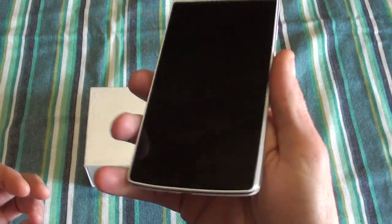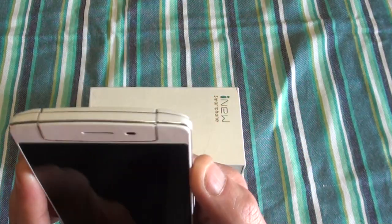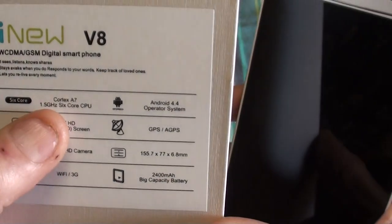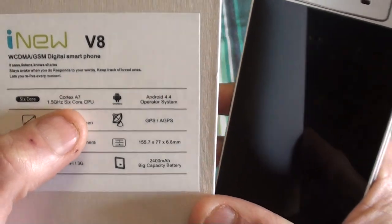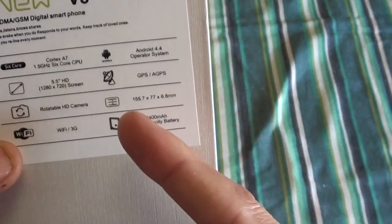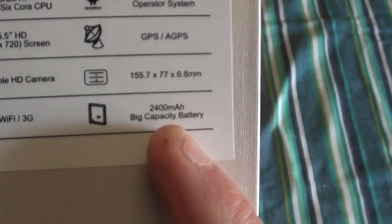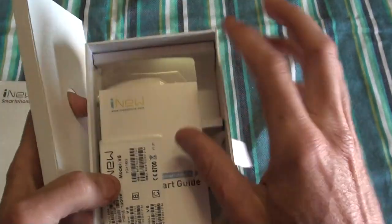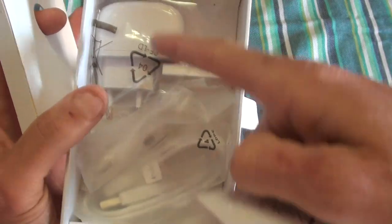Okay, and then like I said, it's very solidly built, very nice design, very nice 5.5-inch screen. So this one, if you can read this, it's a 1.5 gigahertz 6-core processor. It's the MTK 6591 processor. It comes standard with Android 4.4.2. You've got your HD 5.5-inch screen, comes with GPS, rotatable camera, 3G, and it's got a 2400 mAh battery. Inside the box you basically just get your screen protector, it's on, and your set of earphones, USB charging cable, and charger.